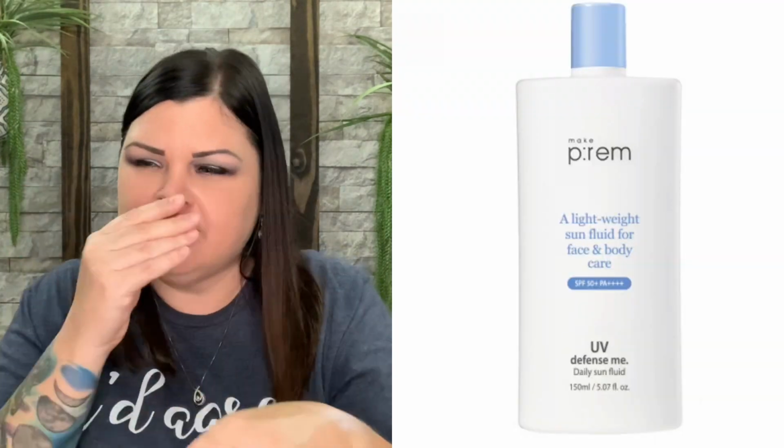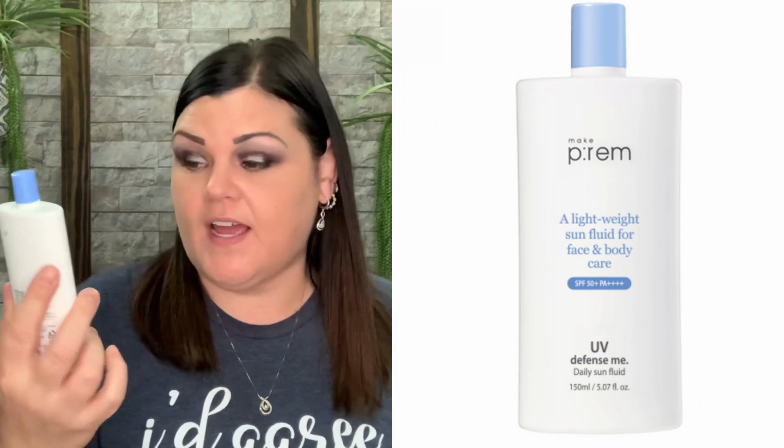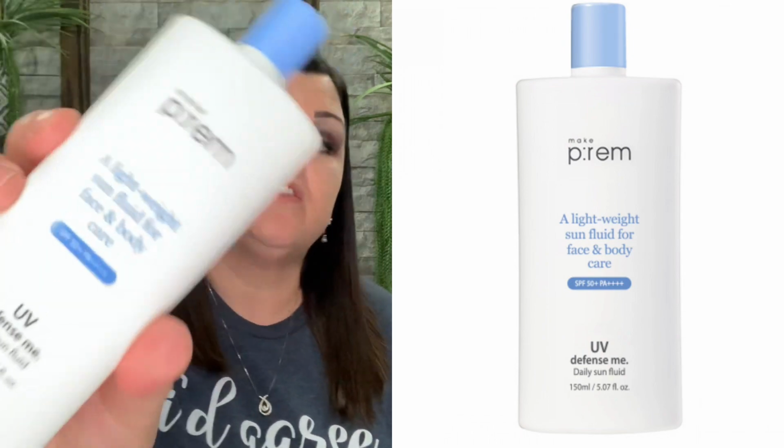I smell a slight scent of just what a standard moisturizer would smell like. So nothing too crazy, but this did help me when I was outside in the sun. I'm so glad to see that this is in here, because now I have a full size version. But this is a good sunscreen, you guys.